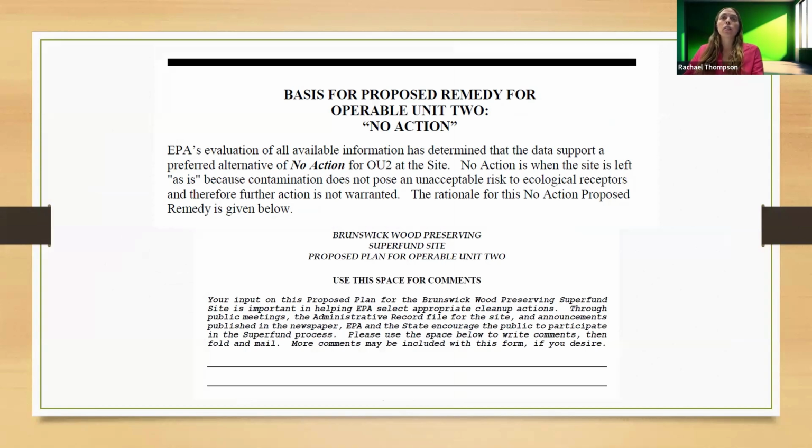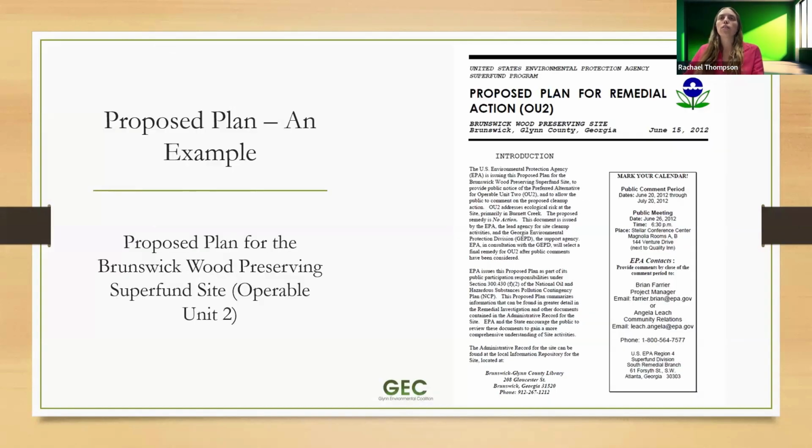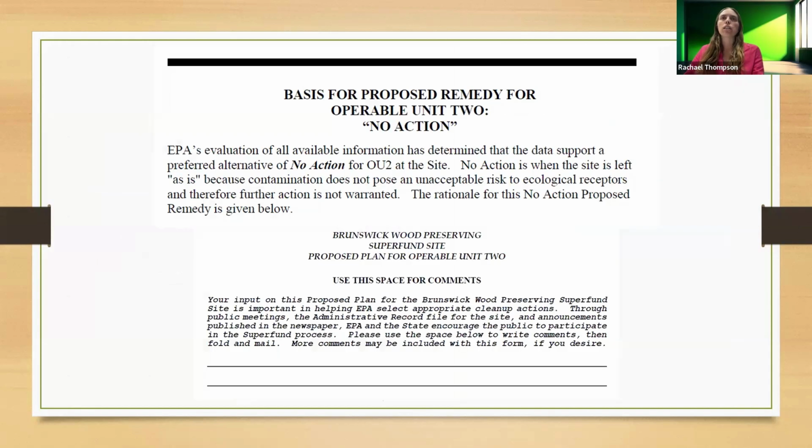So for Brunswick wood preserving, and this was about in 2012, I believe, if we go back, I'm pretty sure, yeah, June 2012, this was released. They proposed no further action for Operable Unit 2 at the site. And so what their proposed action was, no action, no additional action in the creek, in Burnett Creek.